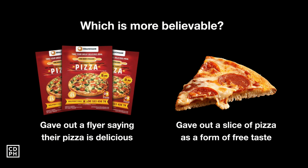Number one, yung question is, which is more believable? Sa dalawang yun, sino yung mas believable? Yung salesperson na nagbigay ng flyer saying na yung pizza nila is delicious or masarap, or dun ka sa isang salesperson ng pizza na nag-give out ng slice of pizza in a form of free taste. Okay? And most probably guys, yung answer nyo is mas believable syempre yung tao na nagbigay ng pizza. Kasi nga, natikman mo.